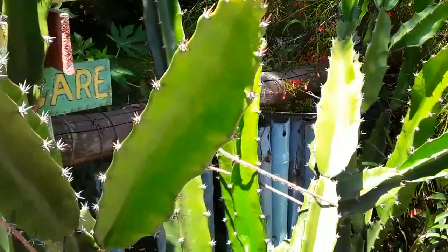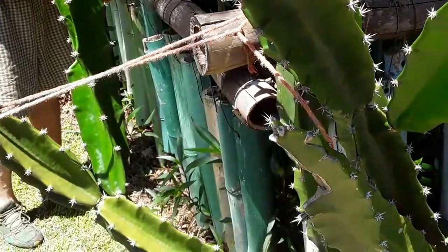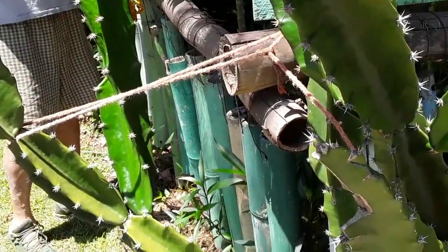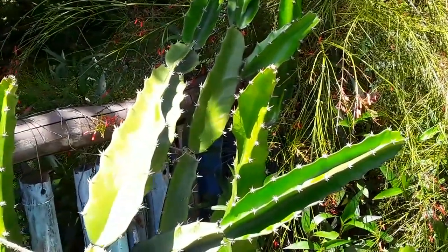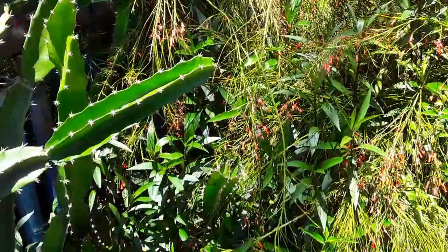You take this right here, this green papaya leaf, and cut it and put it in a tea and drink it in the morning, and your arthritis disappears. And it lowers your blood pressure and your blood sugar. Plus the green papaya is very delicious.